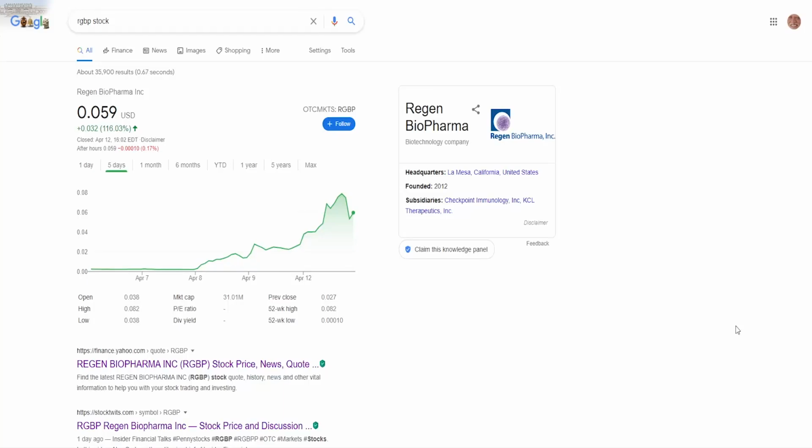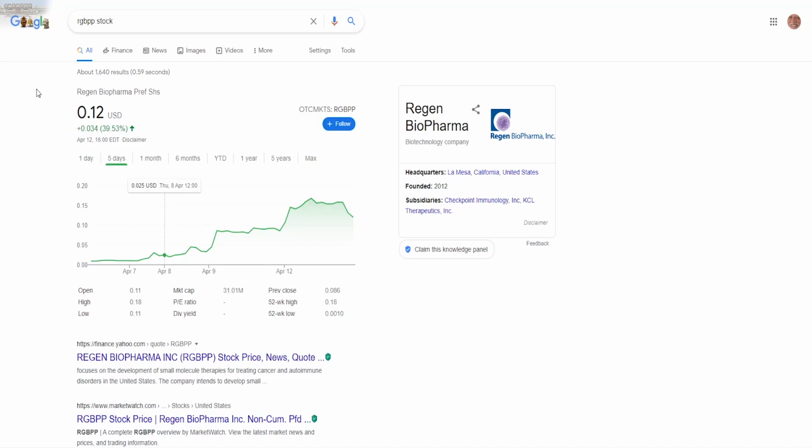Today I'm going to be talking about Regen BioPharma with ticker symbol RGBP and RGBPP. Yes, you heard it right, there's a double P on the end because you can trade, buy or invest into two of their stocks. First is their common shares, every casual stock like you used to know, and then they have their preferred shares, and I'll go over both of these again as I did on Saturday.